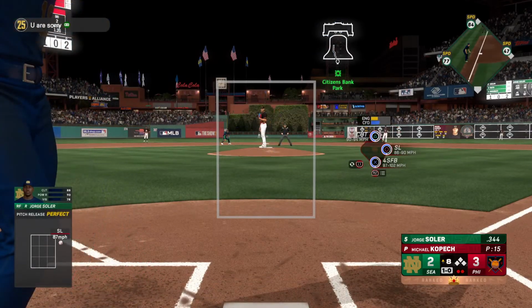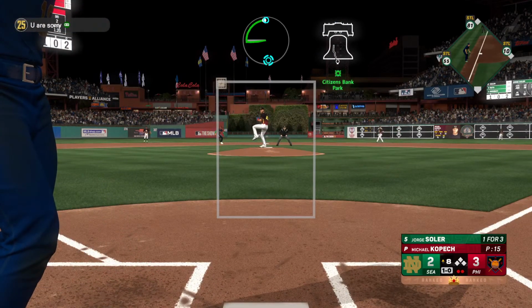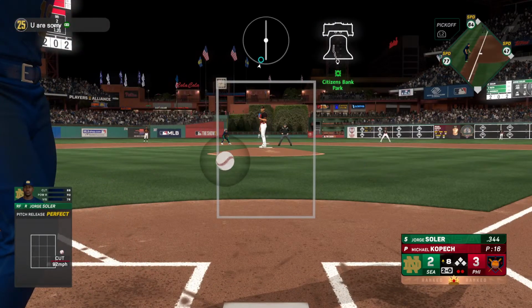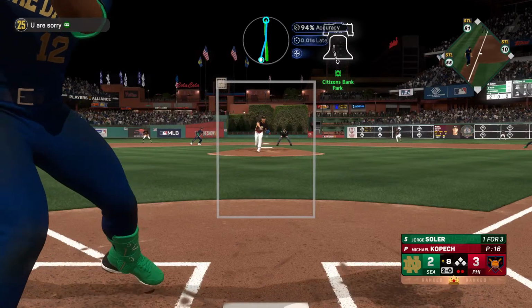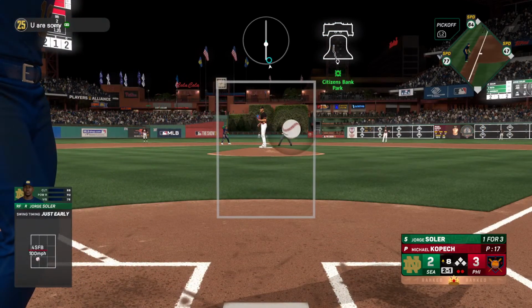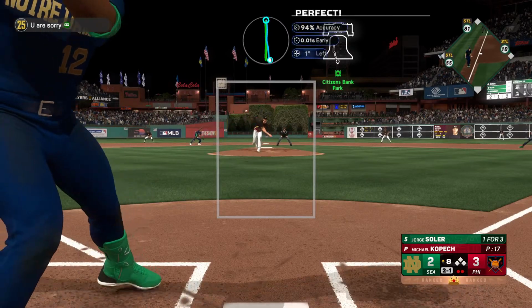Off the plate, and it's 1-0. Outside. Pressure's on right here. 2-0 count, bases loaded. You don't want to fall to a 3-ball count and then walk in a run. He's got to challenge the hitter right here. All loaded up, dangerous hitter at the plate.